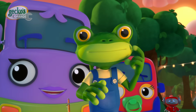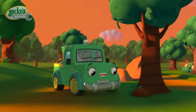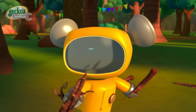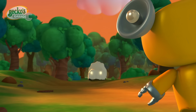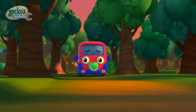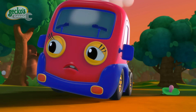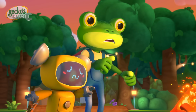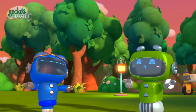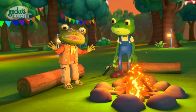I wonder where Tilly's got to with those marshmallows. Just a few more twigs for the fire, please, Yellow. Yellow? Huh? Ghost? It can't be! Marshmallows? Ghost marshmallows? That's new.